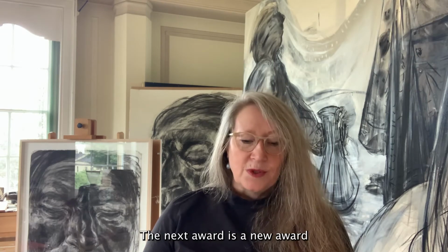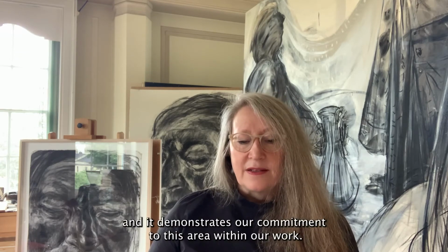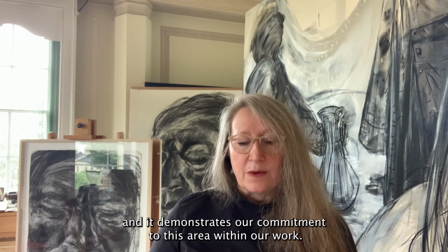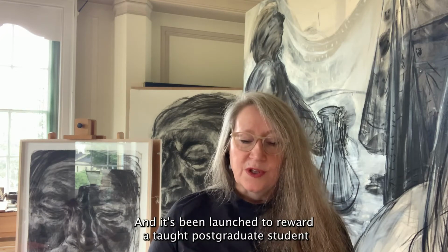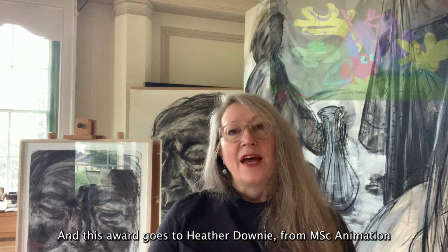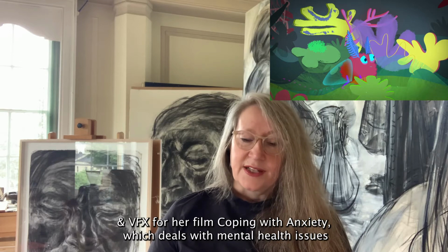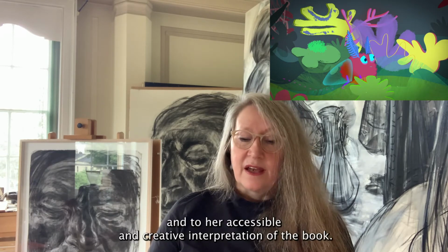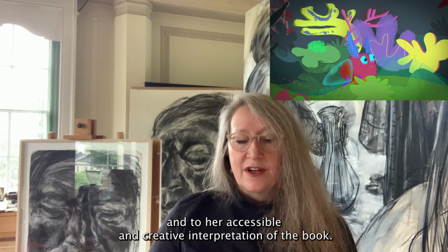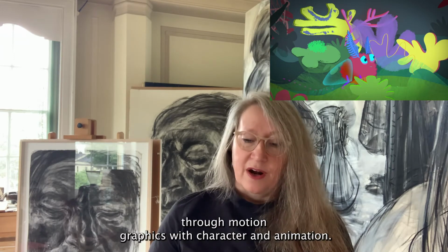The next award is a new award. It's given by the Ingia Group for Equality, Diversity and Inclusion. And it demonstrates our commitment to this area within our work, and it's been launched to reward a taught postgraduate student who's demonstrated outstanding commitment to equality, diversity and inclusion within DJCAD. And this award goes to Heather Downey from MSc Animation and VFX for her film Coping with Anxiety, which deals with mental health issues and her accessible and creative interpretation of the book, An Introduction to Coping with Anxiety by Brenda Hogan and Leonora Brosen through motion graphics with character animation. Huge congratulations, Heather.